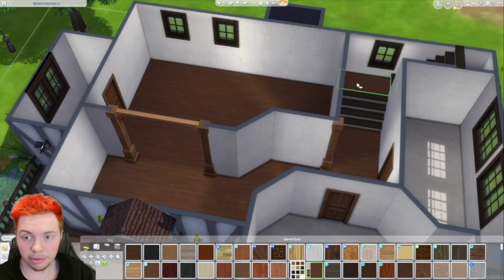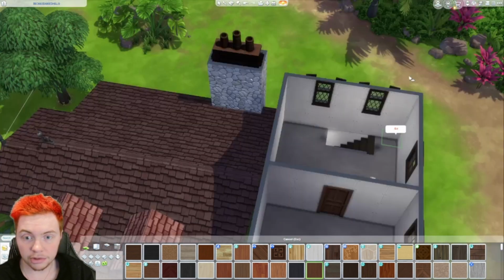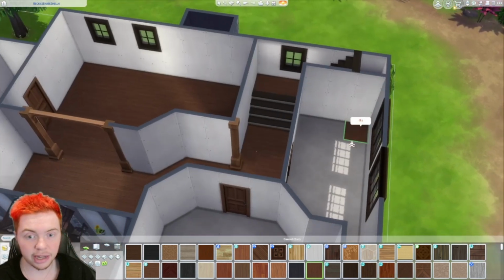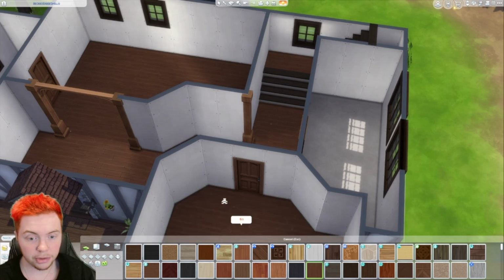We'll do that here on the stairs as well. And once we get upstairs, we'll do that maybe in the bedroom as well, but I'll see once I get to it. We'll follow that through to the kitchen as well.